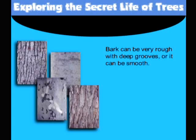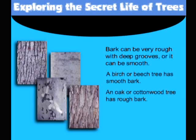Bark can be very rough with deep grooves, or it can be smooth. A birch or beech tree has smooth bark. An oak or cottonwood tree has rough bark. Touch a tree to see how it feels.